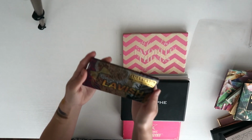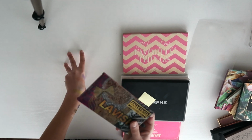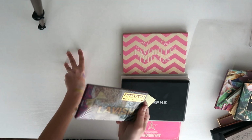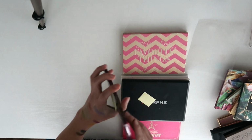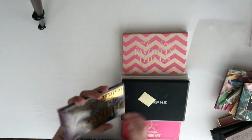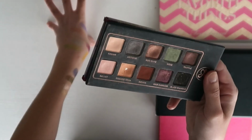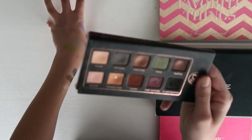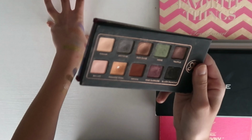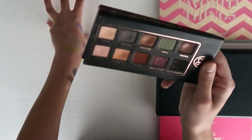Okay, moving on to Anastasia Beverly Hills. This is the only eyeshadow palette I've owned from them, but I use their brow stuff all the time. This is the Anastasia Beverly Hills Lavish palette, and this was released around October 2013, and I love this color story. It actually kind of reminds me of the Pat McGrath color story, which is kind of funny, and I can use this and it still performs well, so I'm not going to throw it away, but it is one of my older palettes.